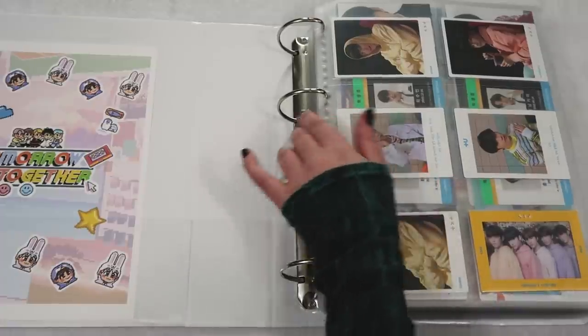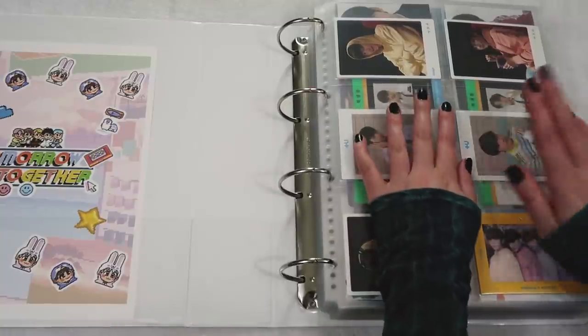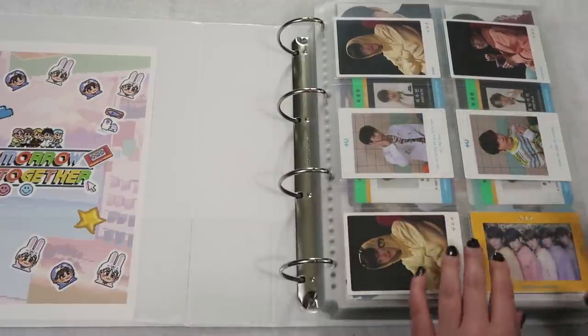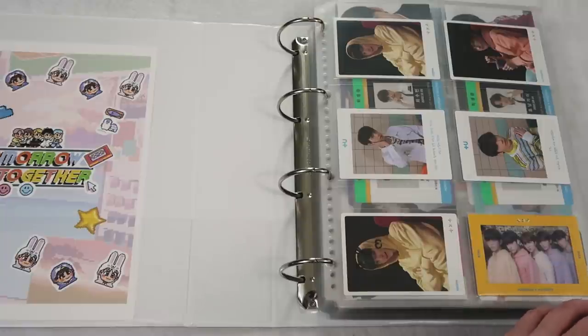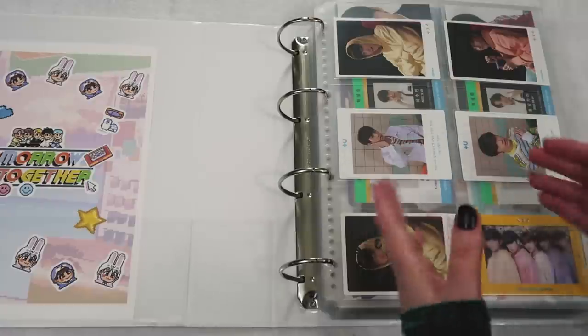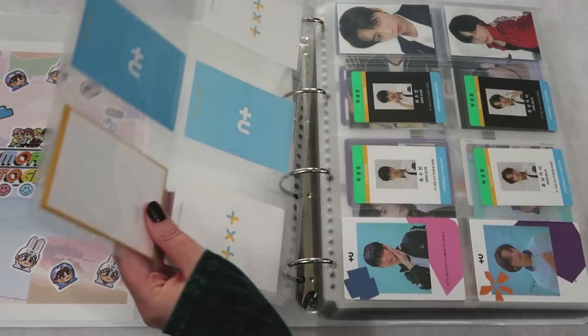Also, this binder is my most full four-ring binder, and I am going to have to switch it to two binders soon. I don't know how I want to separate it yet, because I feel like my BTS binder gives me a lot of grief trying to separate it, and so I don't want that with TXT. I want it to be cohesive and be like, okay, you know? But we'll see.